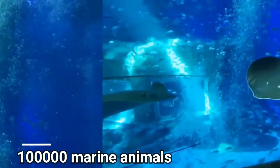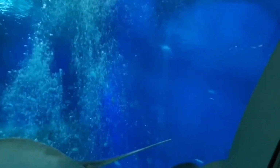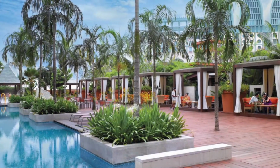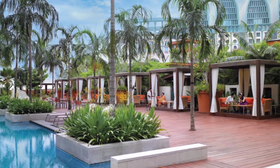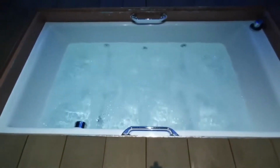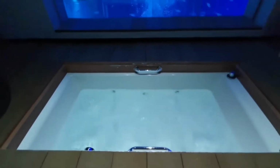When you come out of the spell of wonderful marine life, then you can enjoy the private deck with a swimming pool and dedicated 24-hour butler service. Every suite has its jacuzzi. Sleeping in this expensive hotel will be a memorable experience for you.